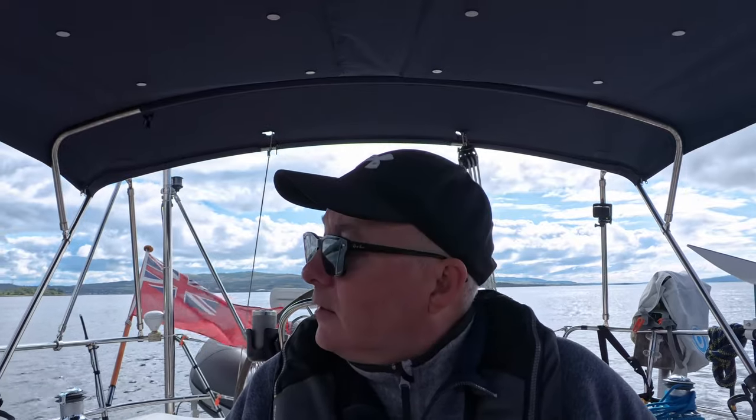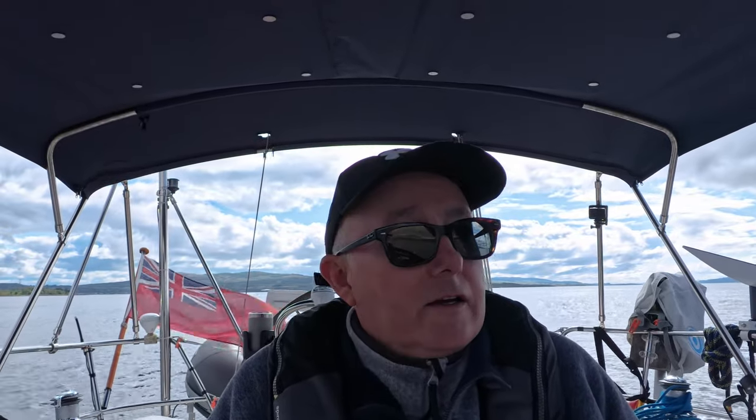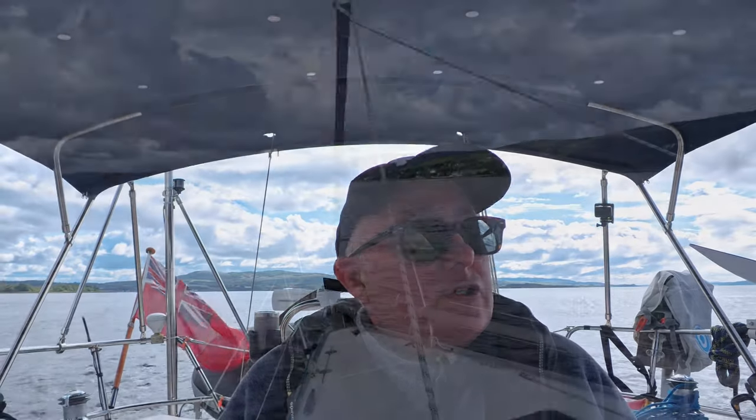Right, so that's the mainsail out. And well, we've got just over 5 knots of breeze and we're doing 3 knots through the water. That's not bad. I'm not going to put the head sail out because that would just flog around. So I'll just cruise along with the main out, engine just over tick over at 1000 RPM. And we'll just take our time, no rush.